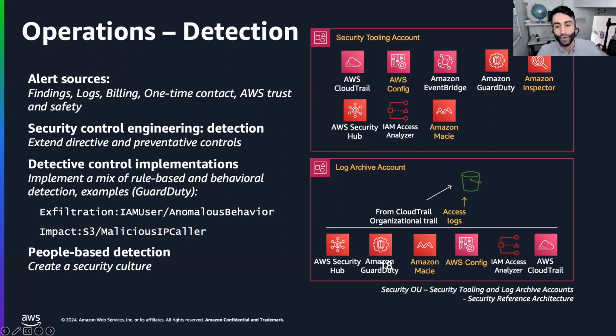Detection is a part of security control engineering. As an example, an organization would establish a directive control around a root account. Let's think about the root user: we're saying it should only be used in specific and well-defined activities. Great. So what do we do from AWS Organizations? Maybe we implement a preventive control to keep people from using it in inappropriate ways, but we're also going to enable the AWS Config service for that detective capability, so that we can create a detective control around, maybe, when root access keys were created.